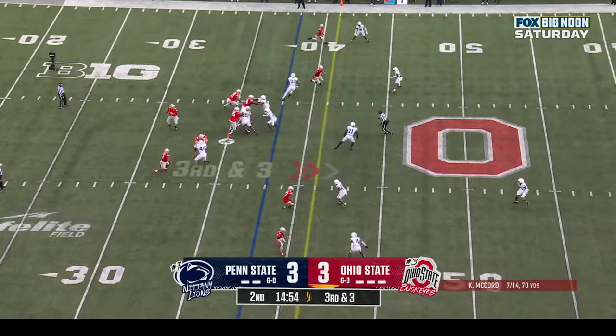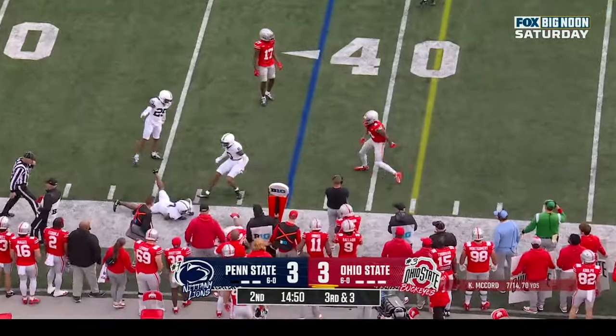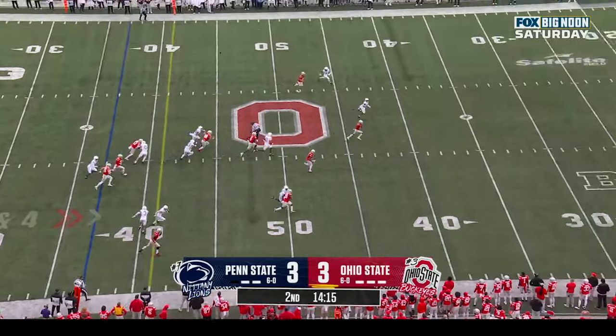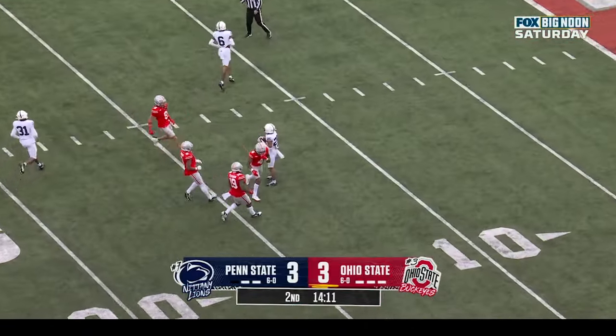Johnny Dixon, senior from Tampa, Florida. Near side, Williams out of the backfield, and he'll lose yardage on the play. Mirko wants to keep it away from him. End over end kick. And it's fair caught at the 13.